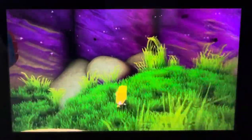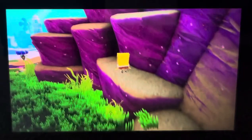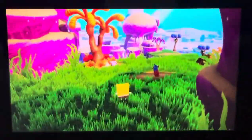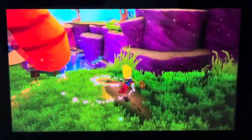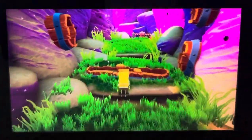Okay, I'm going to do that in the next episode, because I've had a lot of fun exploring this area of Jellyfish Fields, but that did take a pretty long time to climb all the way up here, so I'm gonna save the next part of Jellyfish Fields for the next episode.